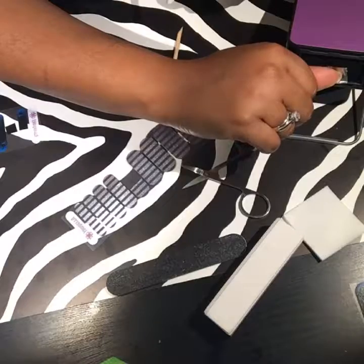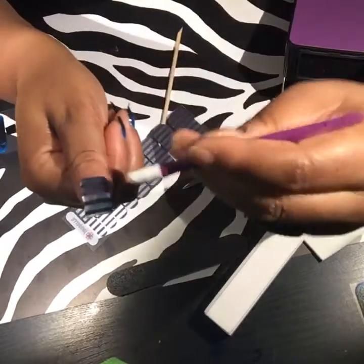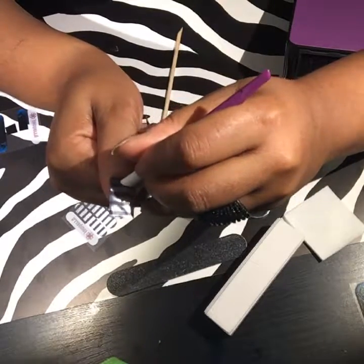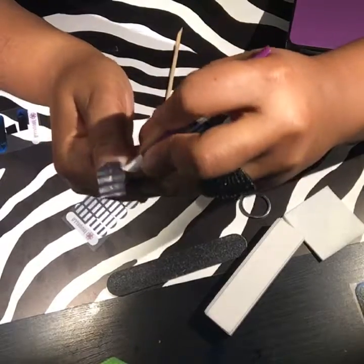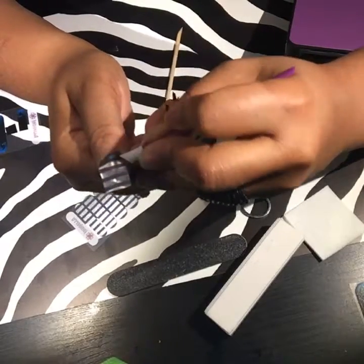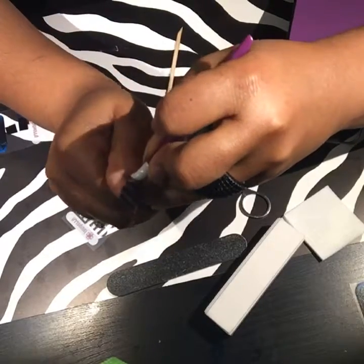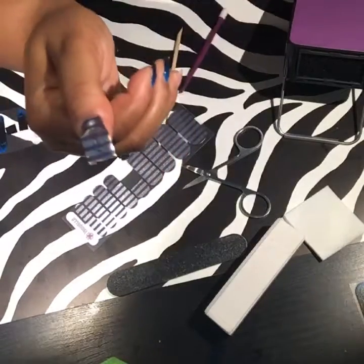Now my thumb is curved. And this nail wrap is a little thicker, so I gave it a little longer heat. I'm just going to press down straight across the bottom. I'm not going to worry about the sides just yet. Just getting the bottom nice and tucked in there. Okay, now for the top.